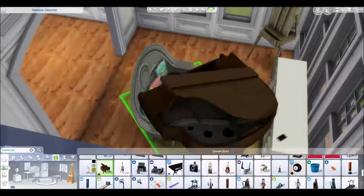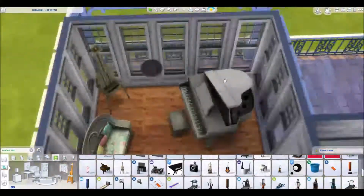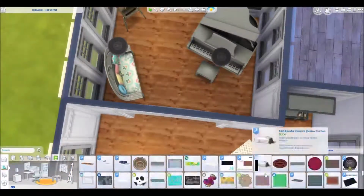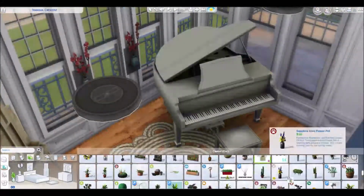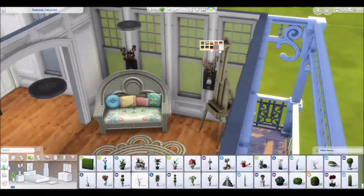And I love this room here. It's a sunroom, if you can't tell. I made sure to include a grand piano and an easel. I don't have a sunroom, and I think I've only really been in maybe one, but I felt like those were two items that should be in there, so there you go.